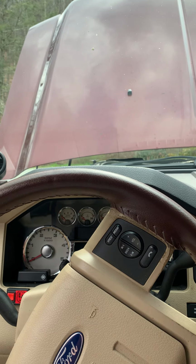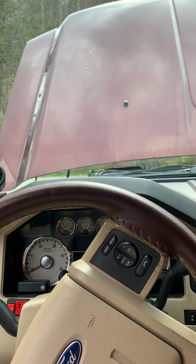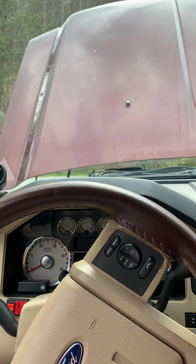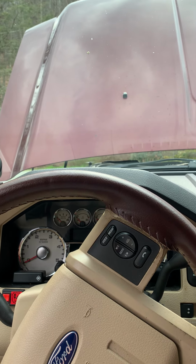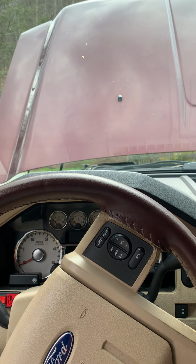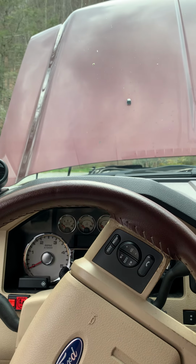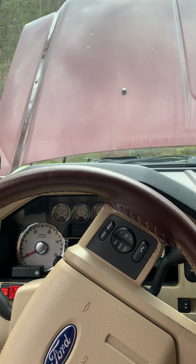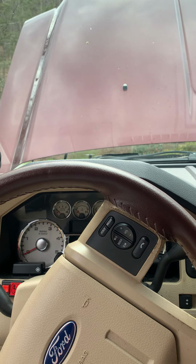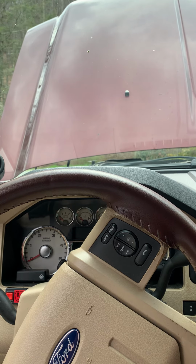I understand that some guys run the factory converter, but I've also heard that the 6.4 trucks that ran the 5R110 ran a higher stall converter than the 6.0 trucks. I don't know how valid that comment is, but with that in mind, I've heard some people say you can get by with a 6.0 converter, but the 6.4 is too high of a stall. I would probably agree with that statement.